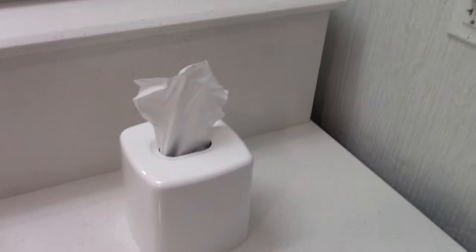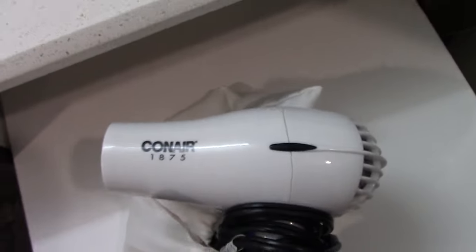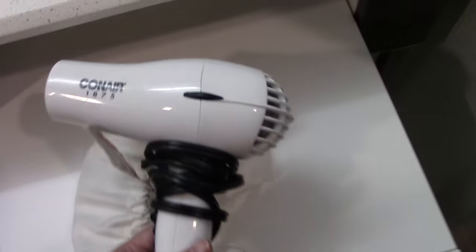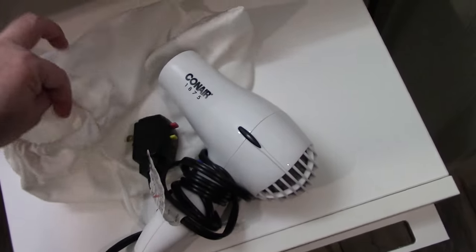All right, and so there is some Kleenex or facial tissue if you prefer the generic name for it. And here we have a hair dryer. Let's take a look at what kind of hair dryer we have. And it is a Conair 1875. This is a relatively common one, but at least it's a brand name. Some hotels don't have the brand name hair dryer, so that's a little bit nicer than some of the other properties we've stayed at. So that's the hair dryer.